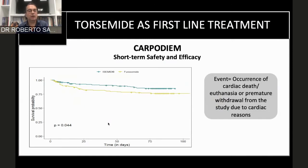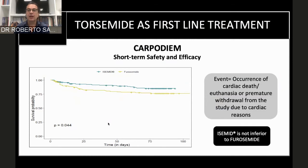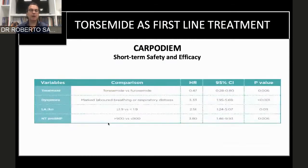And then, according to the event, so the occurrence of cardiac death, euthanasia, or premature withdrawal from the study, they show that using torsemide there was a good survival probability, and so it was for sure not inferior to furosemide as a first-line treatment. And then, according to the multivariate analysis, comparing torsemide and furosemide, as you can see here, the hazard ratio was quite good for torsemide.